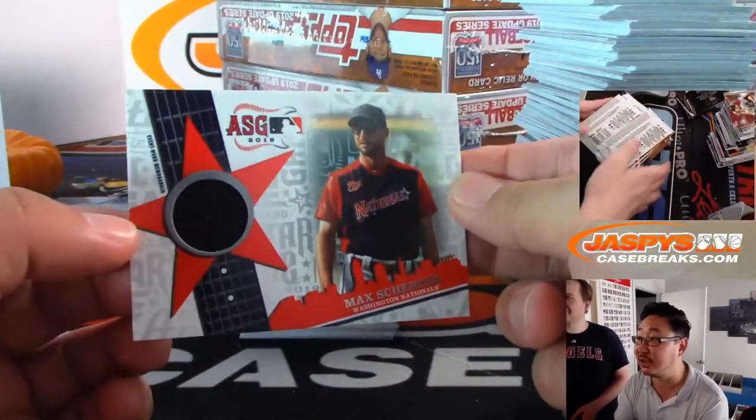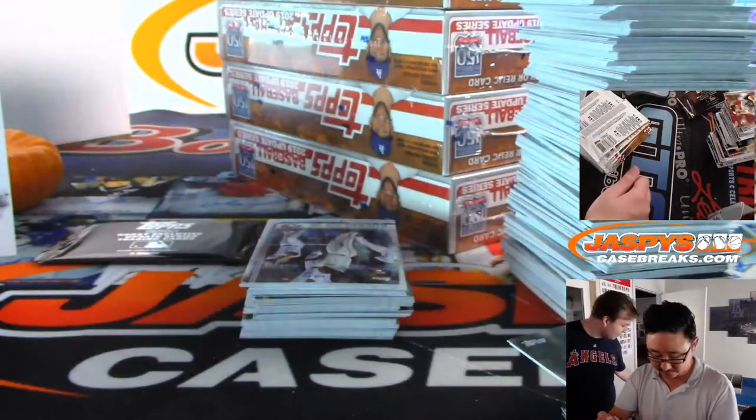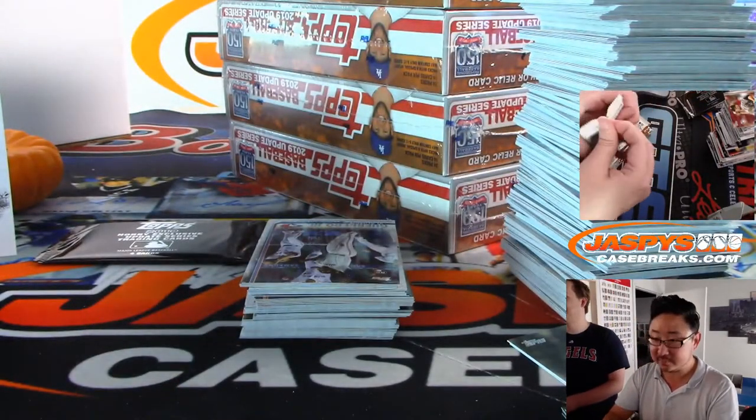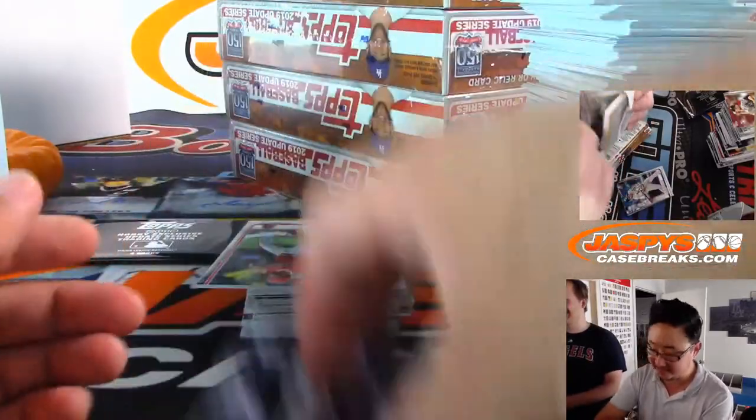There's Max Scherzer. All-Star relic right there. It's a family-friendly one. No Robert Kraft. Don't need a Robert Kraft kind of massage.